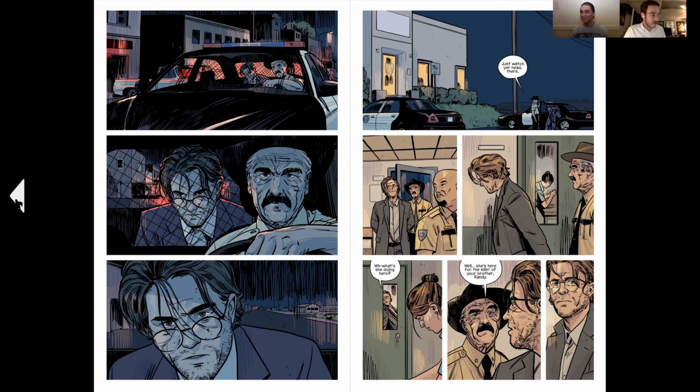But yeah, so that whole issue is essentially Randy's girlfriend's story, right? What I wanted to do was build up the tragedy of their relationship falling apart in the next issue, which is when he wakes up and finds out that he killed this guy in a drunken rage and didn't remember doing it. And then his girlfriend knocks on the door.